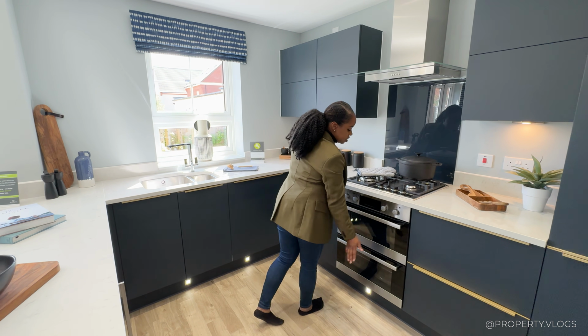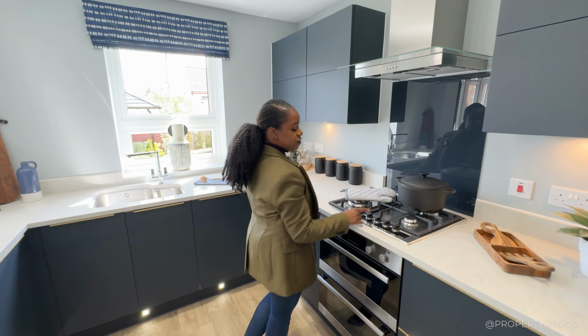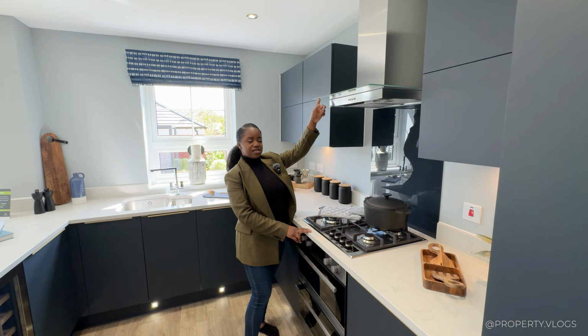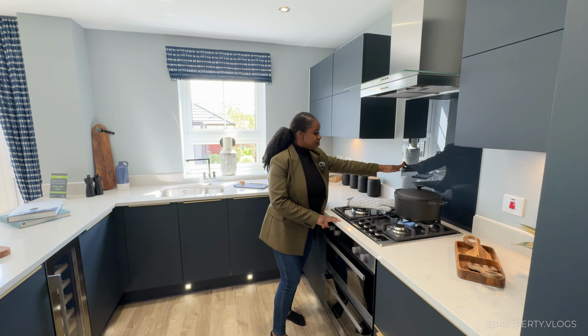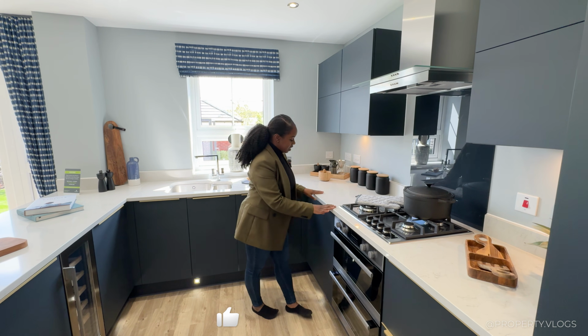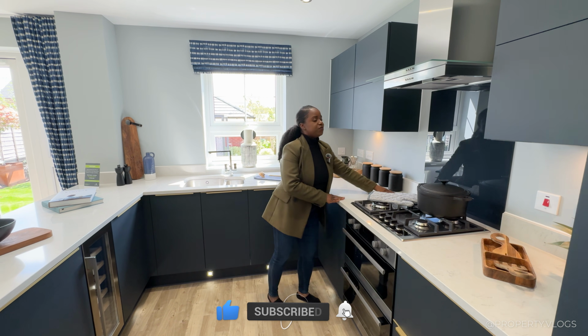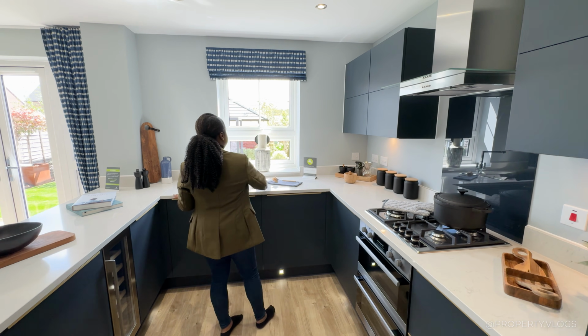You've got your integrated double oven arrangement there underneath the hob. The hob has 4 burners and it's by AEG. You've got your extractor fan with the glass detail above, navy blue back painted glass splashback, and then this kind of like natural stone appearance worktop with the beveled edges also forms your upstand as well, which I love. And that wraps all the way around.